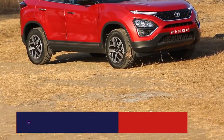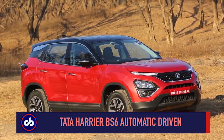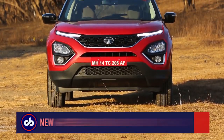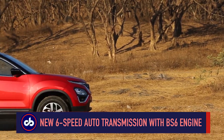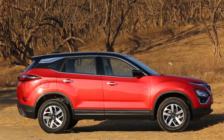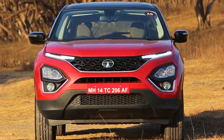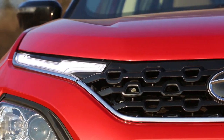The Harrier was one of Tata Motors' SUVs which pumped some life into the compact SUV segment in the country and brought with it a new design language. Of course, the consumers lapped it up. Well, sales did take off initially, but numbers dropped eventually with new players entering the market and the fact that Tata didn't have many options on offer. There was just the diesel manual.